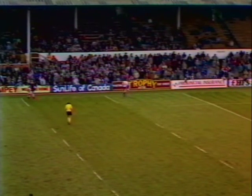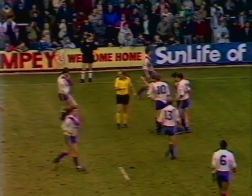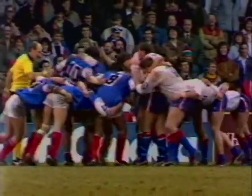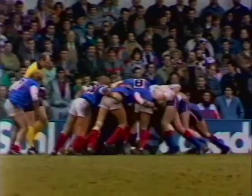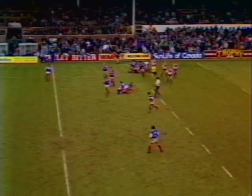And that's another good kick. Been a good battle there between these two hookers, and all credit to that lad Montez. He's fought back. He was taking a pounding from Beardmore, but he's doing well now.